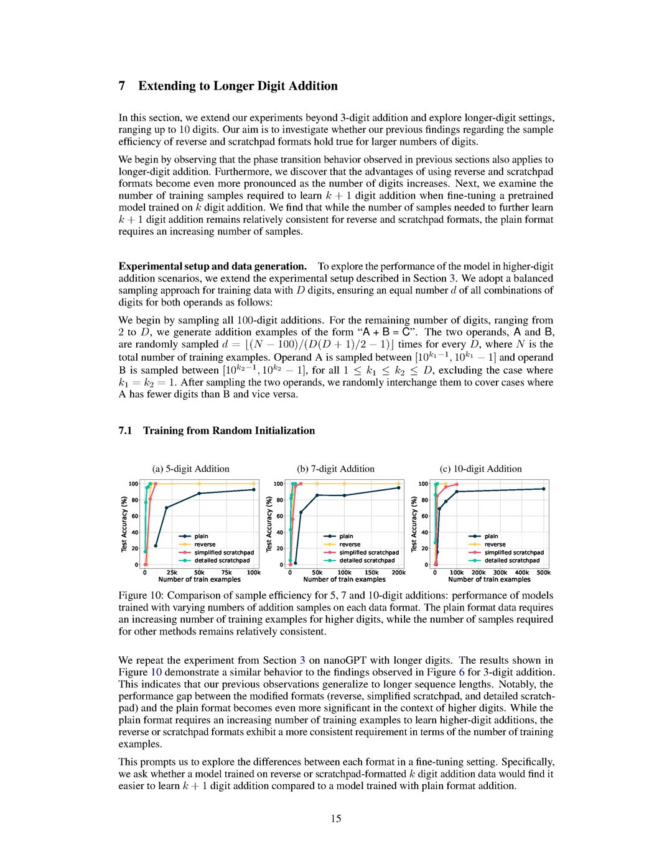Section Summary. In this section, the authors investigate the efficiency of reverse and scratchpad formats in longer digit addition. They find that the advantages of using these formats become more pronounced as the number of digits increases. Additionally, they observe that the number of training samples required to learn higher digit additions remains consistent for reverse and scratchpad formats, while the plain format requires an increasing number of samples. These findings suggest that models trained on reverse or scratchpad formatted data find it easier to learn longer digit addition compared to models trained with the plain format.